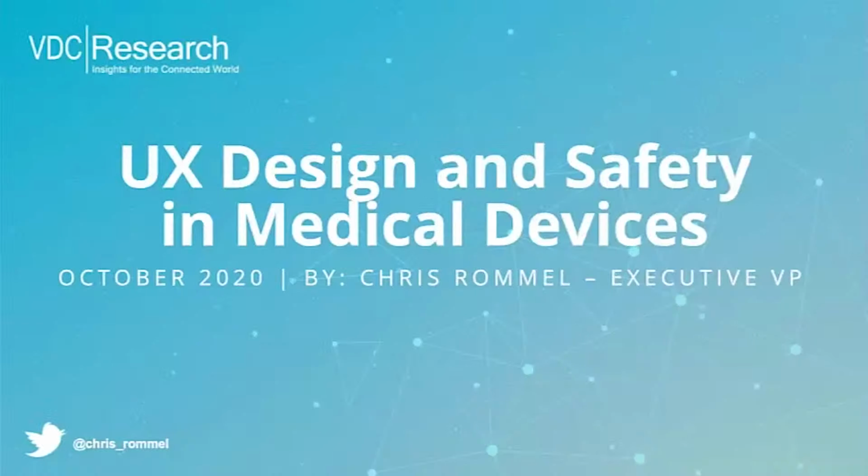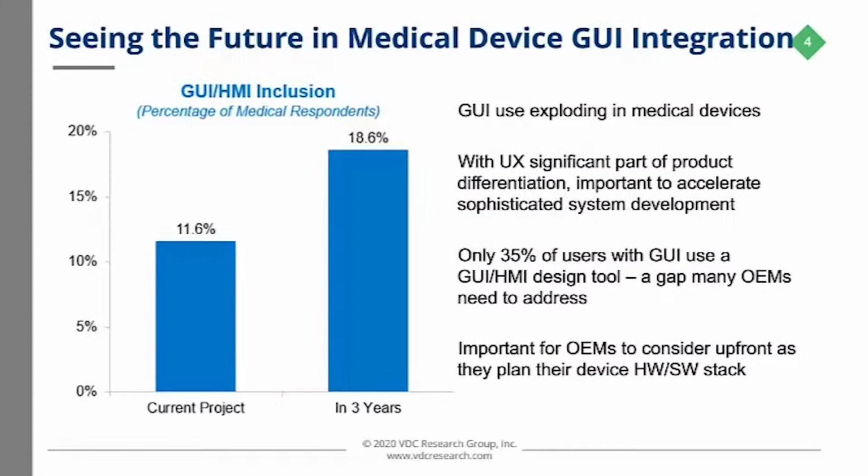So to give a horizon view, the medical industry is at a time of unprecedented change, with new device investments reshaping device functionality needs. And one clear trend we see really manifesting is the explosion of GUIs in medical devices. And with the user operating environment and experience now a key part of production, ways to address this element have become a critical need to accelerate overall system and ultimately product time in the marketplace.